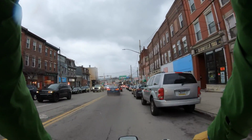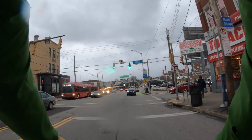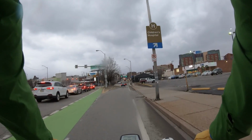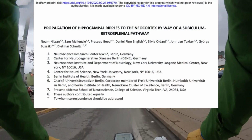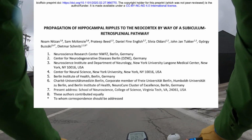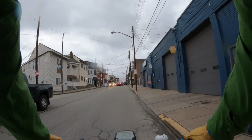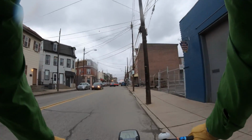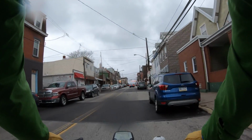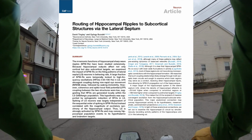So then, in the way that sharp wave ripples are organized in the hippocampus, we have two recent papers that show how sharp wave ripples propagate out of the hippocampus. Dietmar Schmitz's lab in Germany shows that via the subiculum and retrosplenial cortex, sharp wave ripples exit the hippocampus and propagate through the neocortex. Incidentally, Buzsaki is on that paper as second to last author, and he is on a last author paper showing the propagation of sharp wave ripples from the hippocampus to the lateral septum.